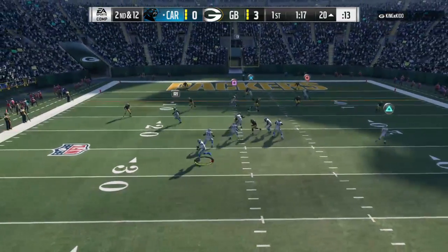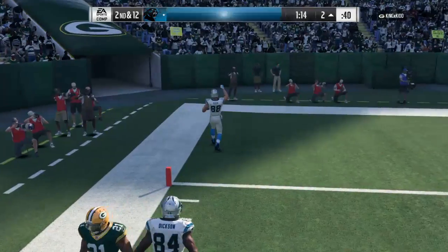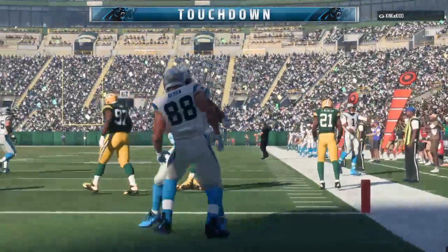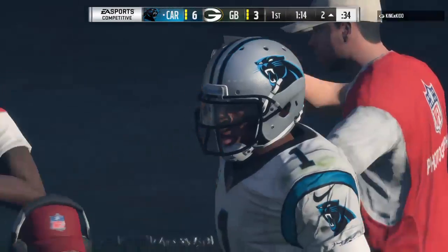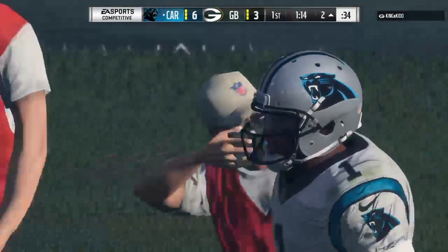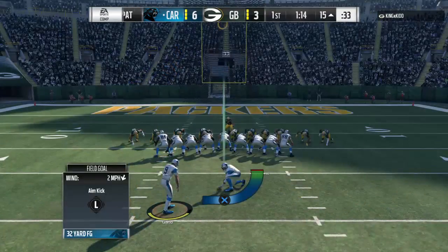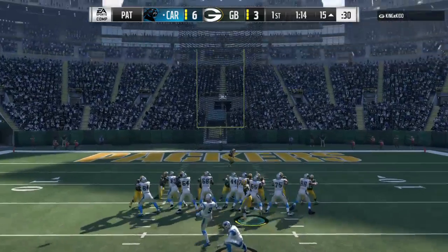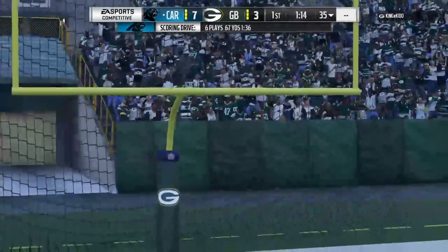Looking to throw on second down. Newton steps away to his left. His throw caught at about the 5. And he will take it across for a Panthers touchdown. Greg Olsen, a 20-yard touchdown. And the Panthers are going to take a first-quarter lead. Graham Gano on for the extra point. And this is up and good to make it 7-3.